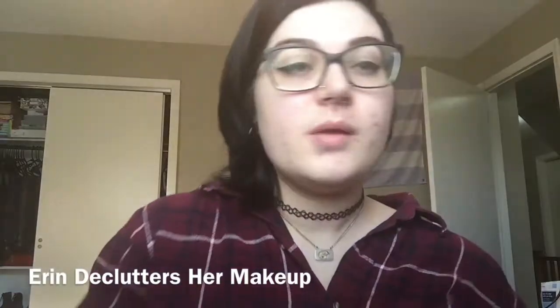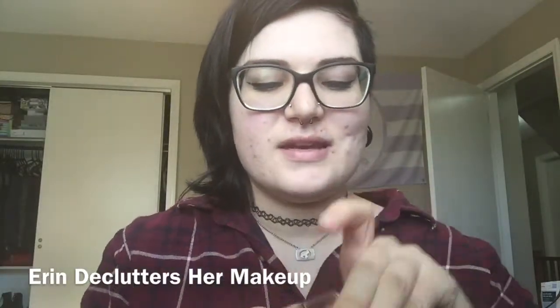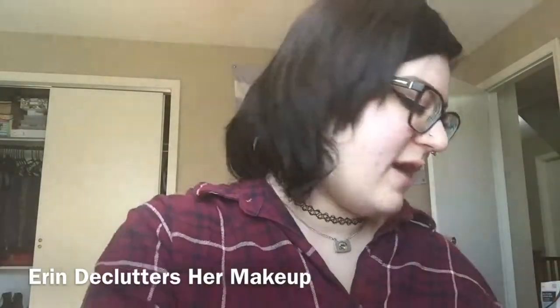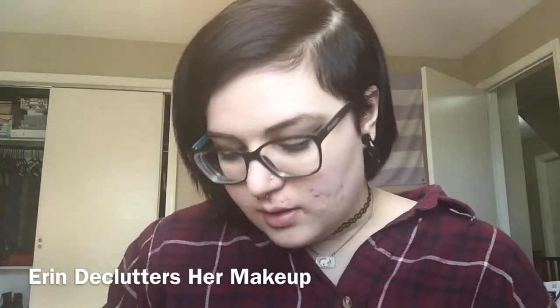Oh man, getting my shadow on my bed. It's okay. I'm getting rid of this little Wet n Wild guy because I realized that I'm never gonna reach for that. It's a nice color, but I just haven't used it, so it needs to go.